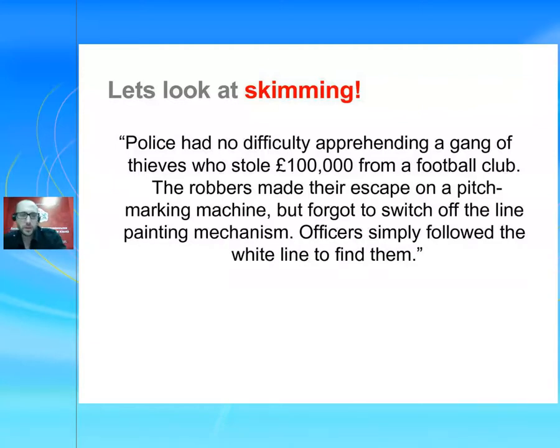So we've got a short piece of reading here. So police had no difficulty apprehending a gang of thieves who stole £100,000 from a football club. The robbers made their escape on a pitch marking machine, but forgot to switch off the line painting mechanism. Officers simply followed the white line to find them.